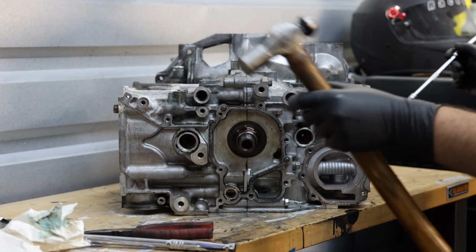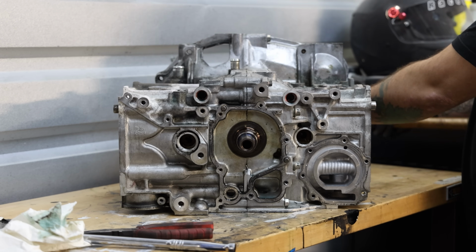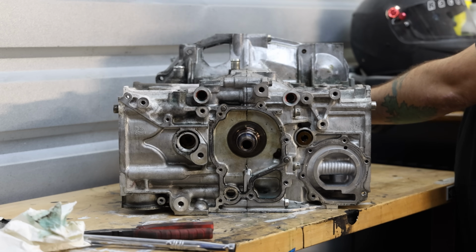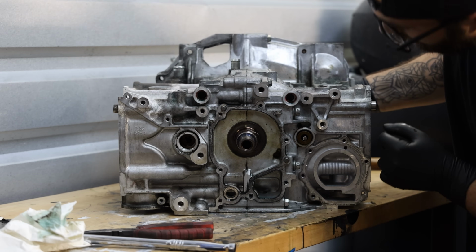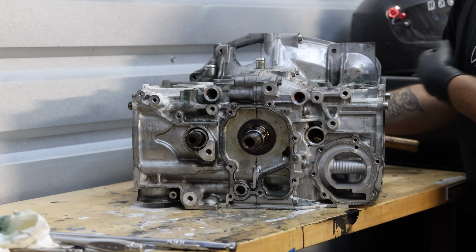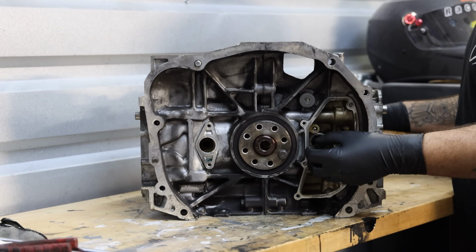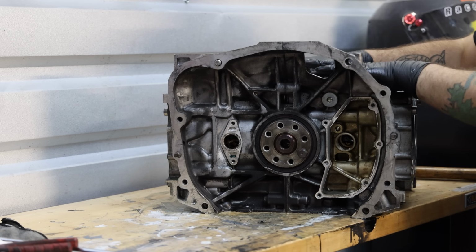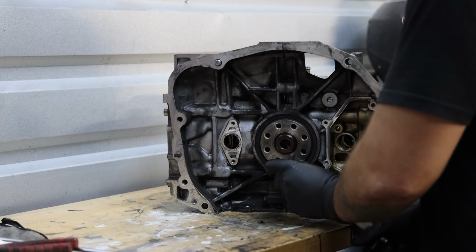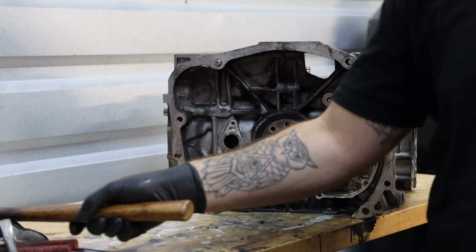I normally take a long 3/8 or 1/4 inch extension, feed it in, and then tap out the old wrist pin. It's coming out now. Just like that. Another wrist pin. With all of our wrist pins removed, we can actually spin this over, if it'll let us, to push the last two pistons into the end of the bore. As far as we're going to go. So now that we've got all the wrist pins out, we go ahead and knock the pistons out.